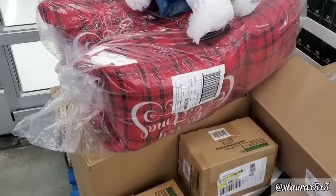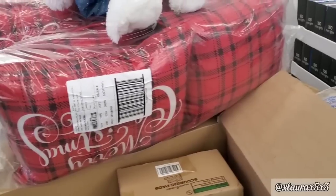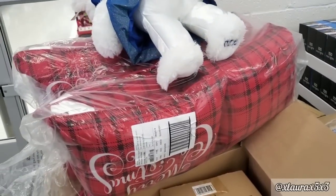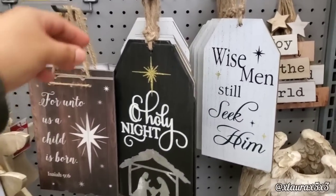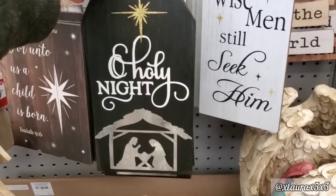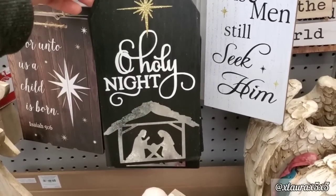And look, guys, I spotted some Christmas pillows. So hopefully by next week they will have their display of pillows out so I can show you all. Here are some new signs. Oh, holy night. Wise men still seek him. $1.98.